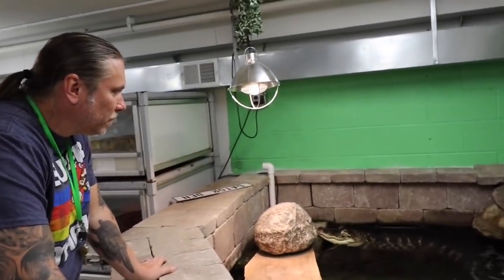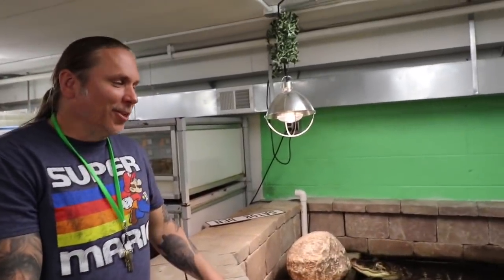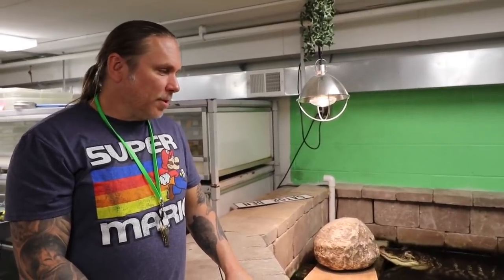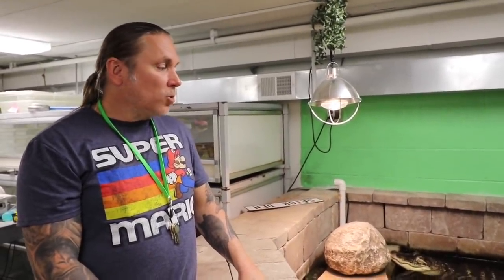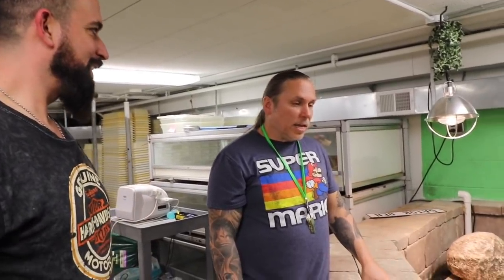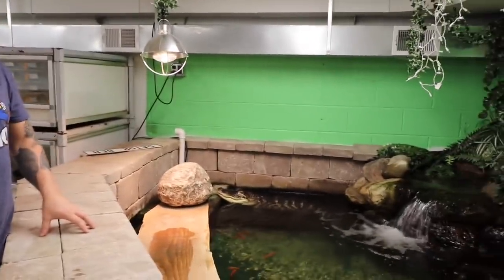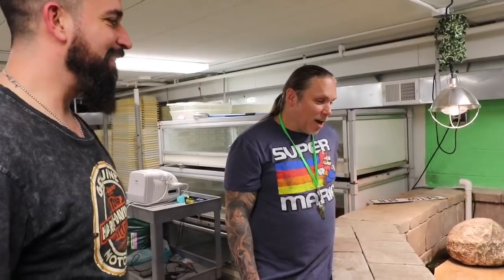Will he eat the fish? He will not. What's interesting is the fish here. We had Bowser, the alligator snapping turtle, and we had Bowser and RJ together for about a year. When Bowser first came, he wasn't eating, so we thought, let's throw some fish in there to see if he wants to eat live fish. Sure enough, he didn't eat them, and of course RJ didn't eat them. We threw 12 fish in here a year ago. There are still 12 fish in here now. So now they're just friends with RJ. They just hang out, and that's quite cool.